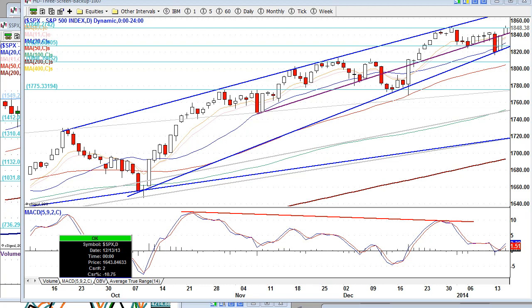Two bullish days in a row, posting in the Dow its first back-to-back triple-digit advance since October.